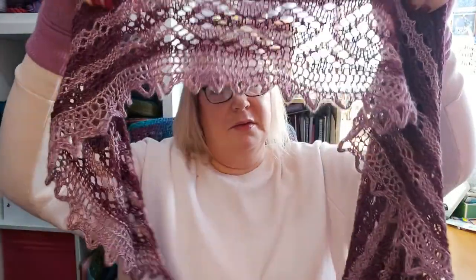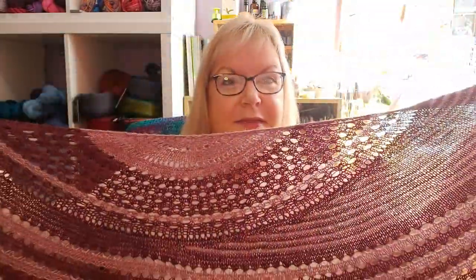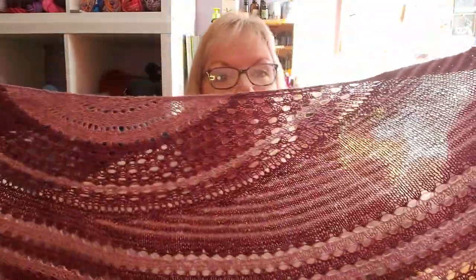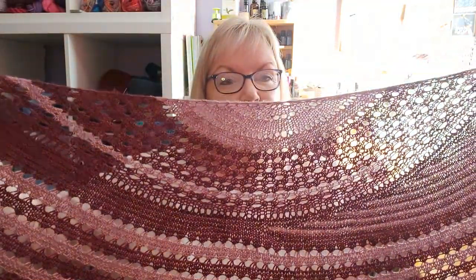So this edging at the bottom here, there's a tutorial for how to knit that on. It's not that difficult when you have a go at it, and if those are new techniques to you and you're worried about that, knit a little swatch and have a practice before you do it on the actual shawl, and use things like lifelines. You can find links to tutorials for that on my website. But the actual lace pattern itself is fairly easy, but the short rows and the knitted on edging does add a little bit of complexity.